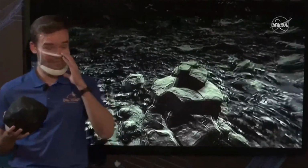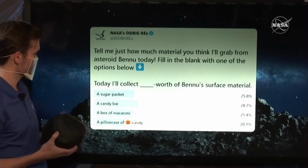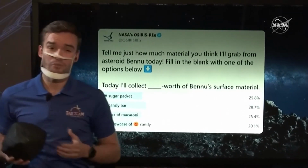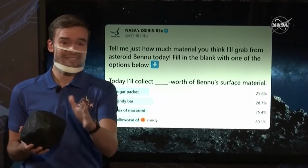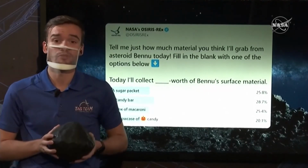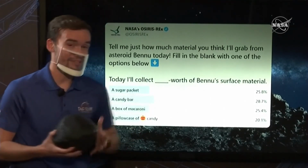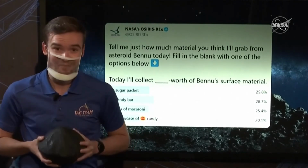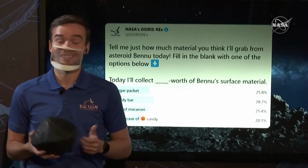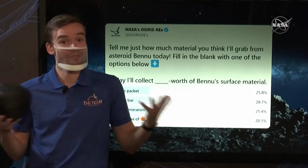It's truly mind-blowing stuff. I also want to check back in with that Twitter poll that we put out at the beginning of the broadcast, and we were asking you how much material you think we just got from asteroid Bennu. So remember, we're looking for at least 60 grams, but that sample container can hold up to 2 kilograms. So you guys are saying a candy bar size of sample. I like the optimism. Let's hope we actually pack that container to the max and bring all the sample back home.